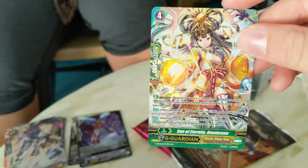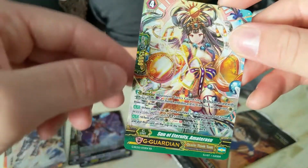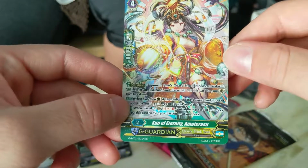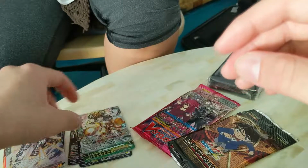I heard some of the Amaterasu are actually pretty good cards. I think I have a couple back in my old collection. It's a G-Guardian, too. Oh, grade 4. I don't really play the grade 4 stands anymore as much, because I just didn't feel like reconstructing a deck to make grade 4s. This is pretty cool.